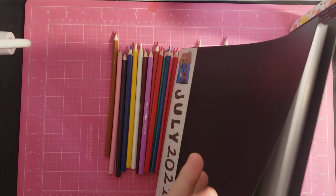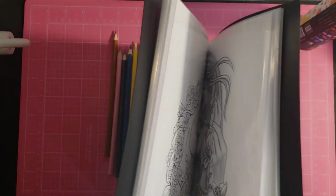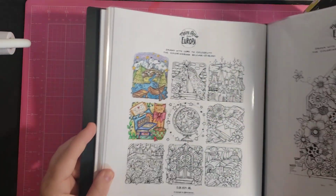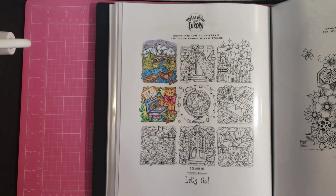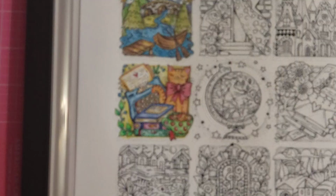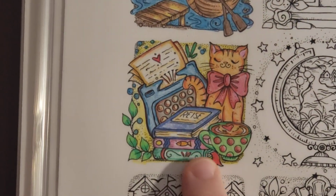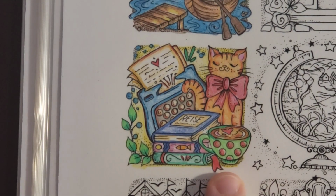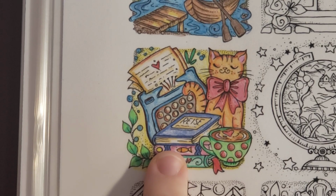So I'm pulling up my PDF book. All right. Whoops. So let me just zoom in here. Okay, this is what I've colored with using these pencils. As you can see, the pigment isn't super strong.